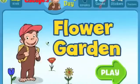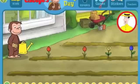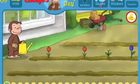Flower garden. Click the green button to start. George is growing a flower garden. How many flowers are there? Click on the flowers to count them.